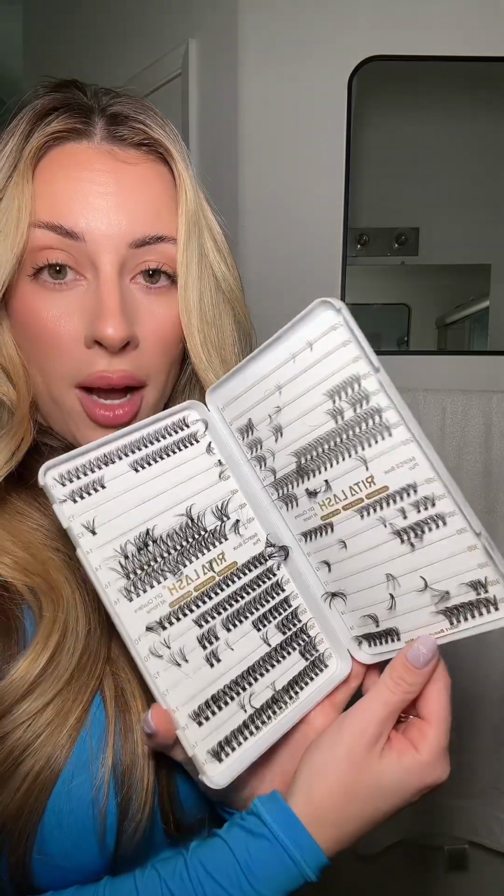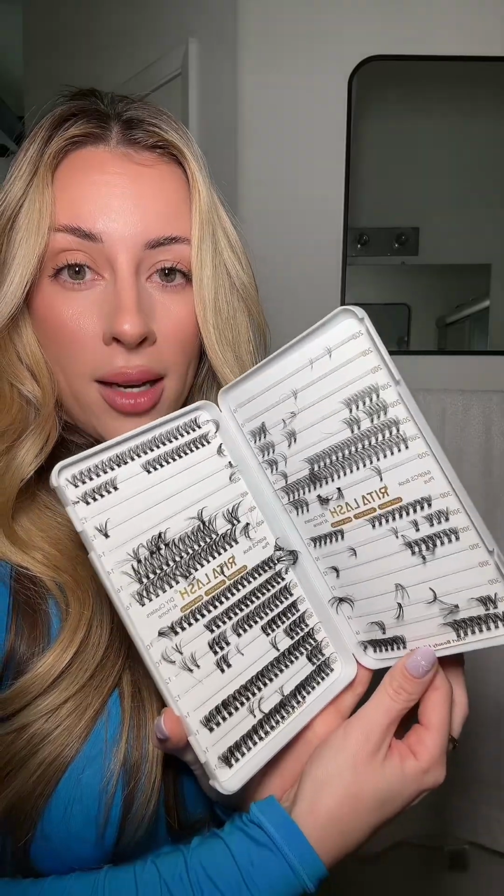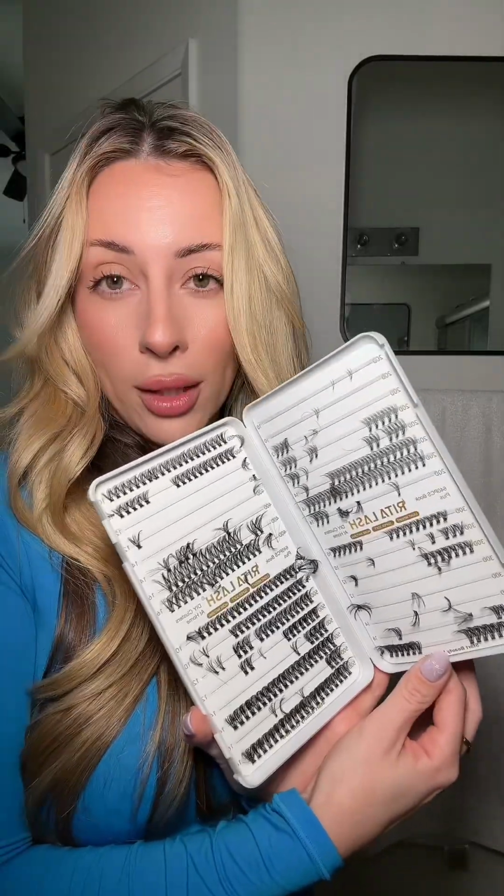I'm kind of phasing out of eyelashes, but if I do wear eyelashes, it's going to be these ones. I buy these from Temu and I love them so much. I will never go back to strip lashes because these are so much more comfortable and easy to apply.